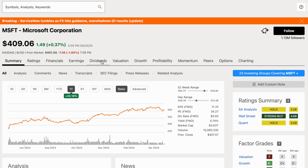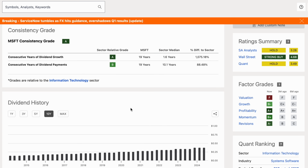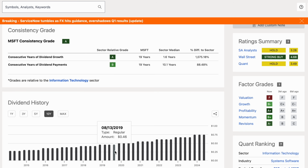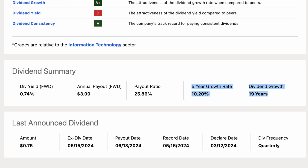The last thing I look for in a high quality dividend paying company is the dividend that it pays on a yearly or quarterly basis, and not looking at the current dividend yield. For Microsoft, it has a low dividend yield of around 0.7%, but it has consistently grown its dividends for the past 19 years, and it has a 5-year annual growth rate of dividends of 10.2%.